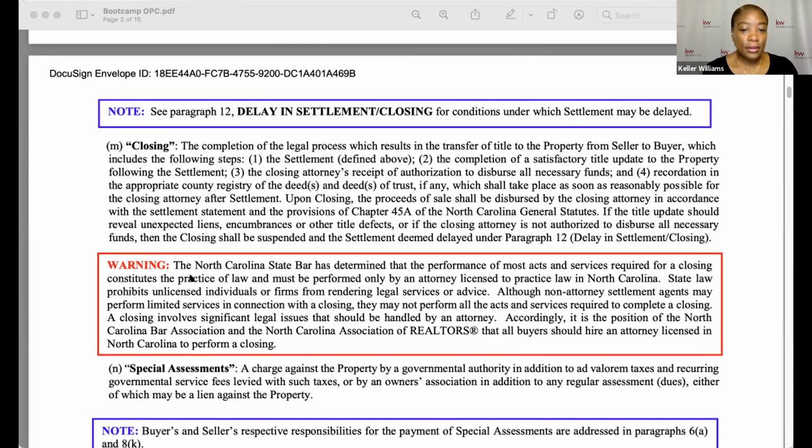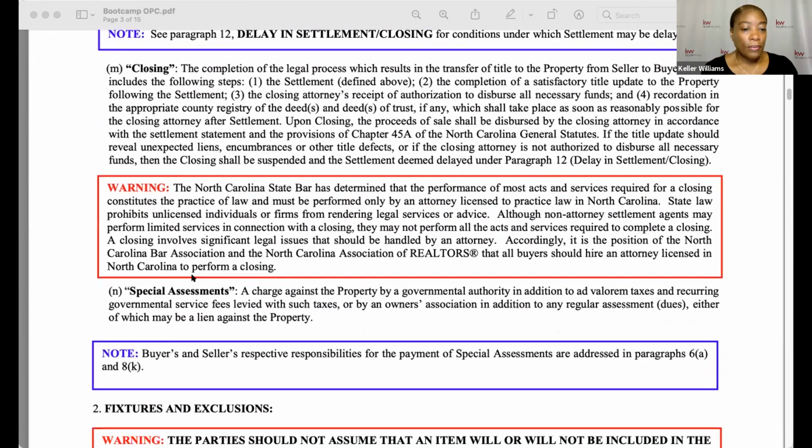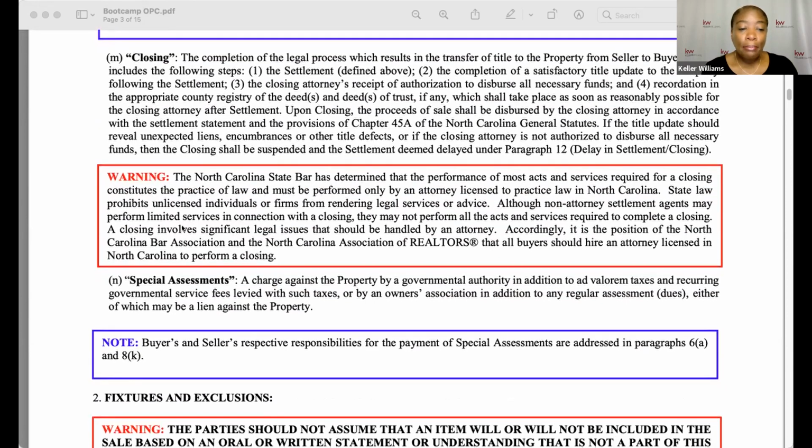All right. There's a red warning box. Blue boxes are notes, red boxes are warnings. The warning here is that in North Carolina, we are an attorney closing state. So all documents have to be prepared by an attorney, okay, for closing.